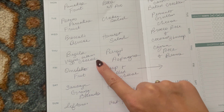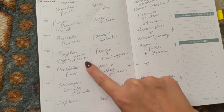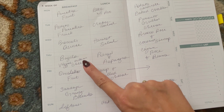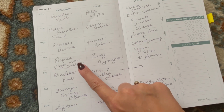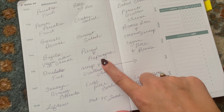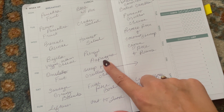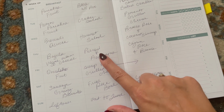And then for Thursday, we're going to do some bagels with veggie cream cheese. We do that every week if you haven't noticed by now, but we really love it. And it's a great way to use up leftover veggies in the refrigerator. And then for lunch, we're doing pierogies and asparagus. That's just simple and easy. We might do some bread on the side, but pierogies are very filling for us.